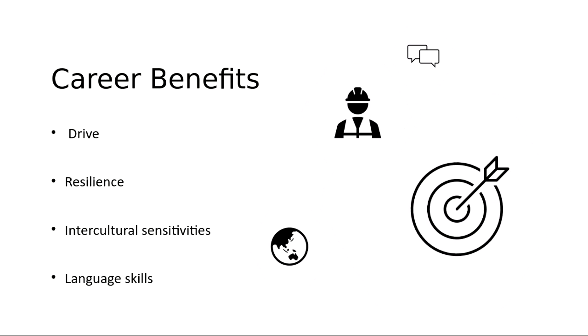Building those intercultural sensitivities. Companies and organisations these days are more and more international, and more often than not, graduates will be working in intercultural teams. So having someone that's already been in that environment is a real plus for employers. Another thing is language skills. Even if you don't speak a language and you're going to do a placement that is in English, quite often that might be in a country that isn't English speaking, and so students who have picked up language skills, however basic, as part of the time abroad, are also in demand from employers.